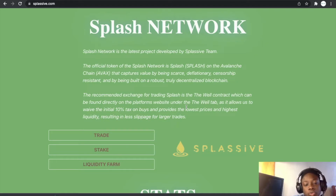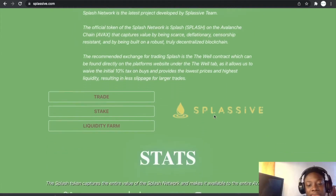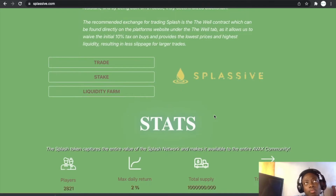The tab basically allows us to waive the initial 10% tax on buys and provides the lowest prices and the highest liquidity, resulting in less slippage for trades. So they're basically saying that when you have Avalanche in your MetaMask and you want to buy the Splash tokens, it's better to buy it on the website because you get to waive the 10% buy tax.